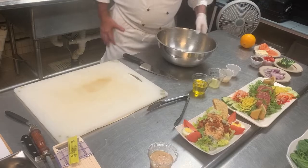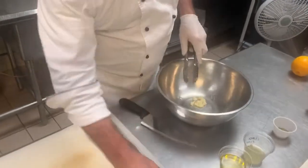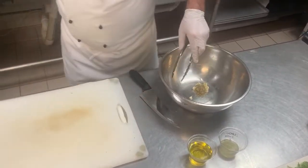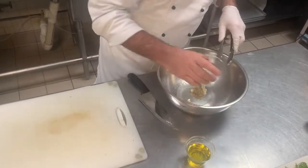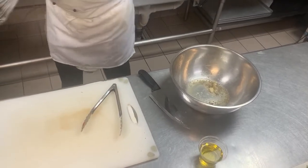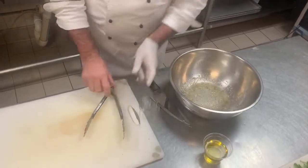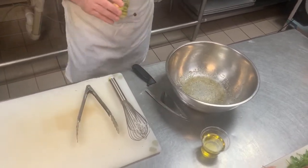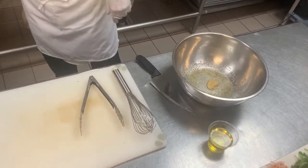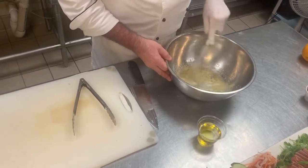Okay. So for this one, we're going to just do a little bit of garlic, a little bit of oregano, and I could use some mustard in this as well. I'm just going to do my lemon juice. I think I would use a little bit of mustard. Okay, use a little bit of that mustard there. This is a truffle mustard, a truffle Dijon mustard.